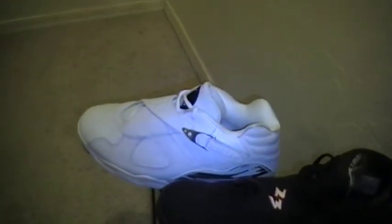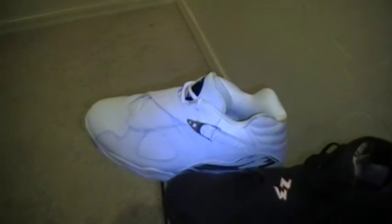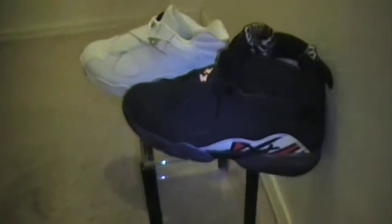As well, we've got the Chrome whites in the low. I'm not big on low tops, really not big on low 8s at all, but personally, I just love those shoes, so I had to get whatever I could find, you know what I mean?